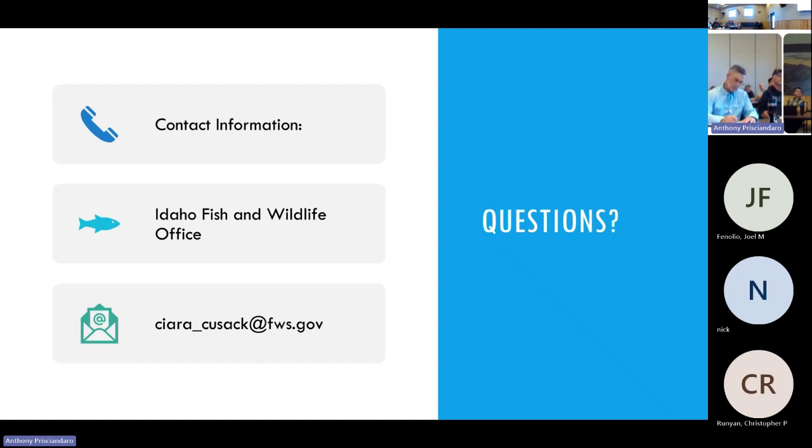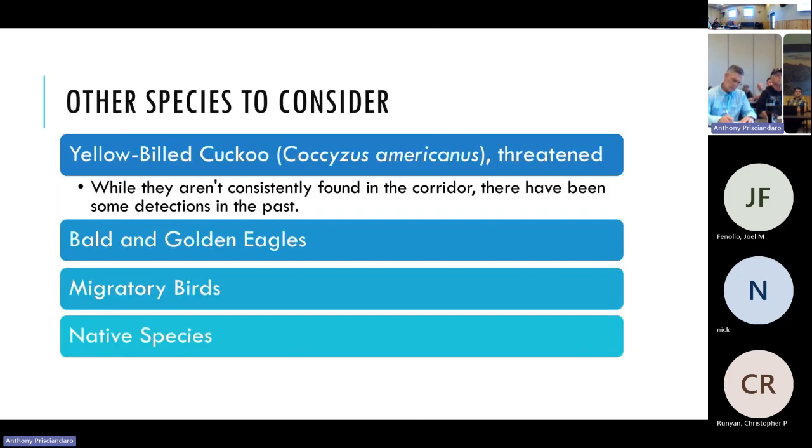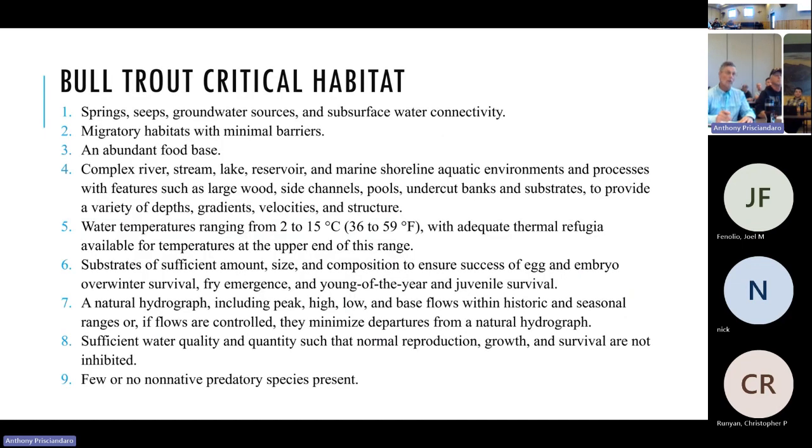Your last point on the slide prior, few or no non-native predatory species. Can you outline a little bit more of what the guardrails and dividing lines are in critical habitat between places like the reservoirs that have a relative abundance of these non-native species, some of which could be warm water, and Rattlesnake Creek critical habitat, and how that is separated from the reservoirs, where there are very different user groups.